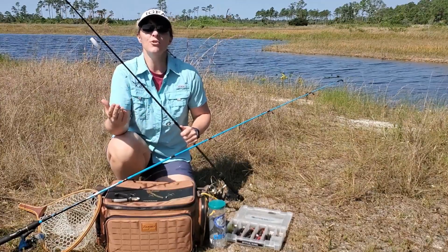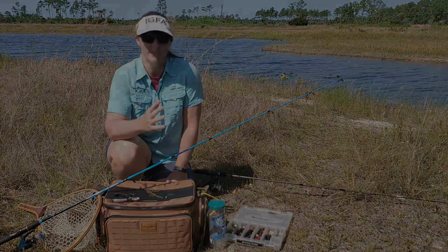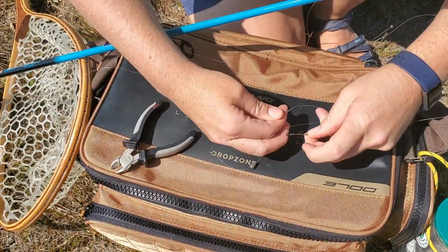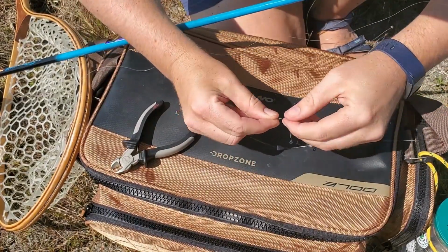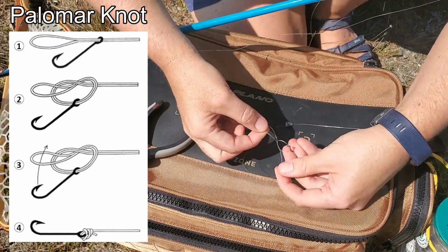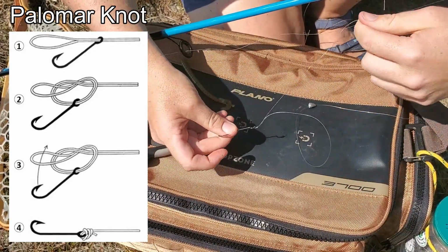Now, you can use natural baits like live worms to catch largemouth bass. Today, we are not using live worms, we're going to use artificial worms. Okay, so what we have to do now is just slide on the weight, and then we have to attach our hook. We want to attach our hook with a very strong fishing knot so that we don't lose our hook and our worm when the bass strikes. So I'm going to do the Palomar knot. The Palomar knot is a very, very strong fishing knot.